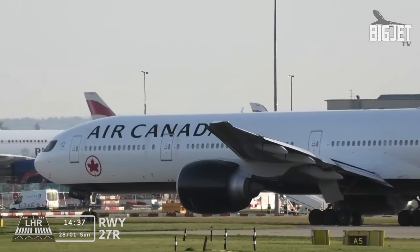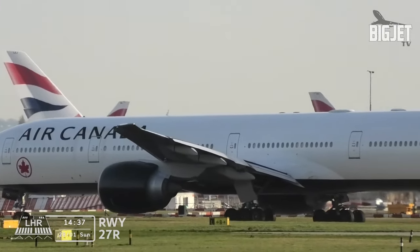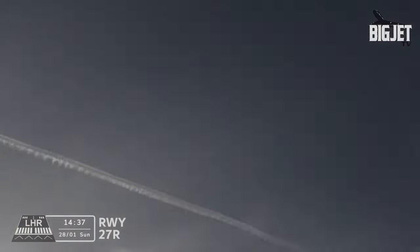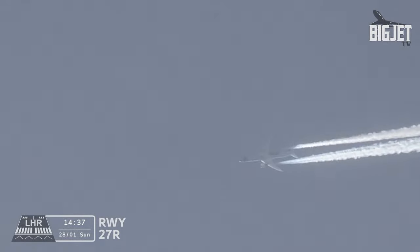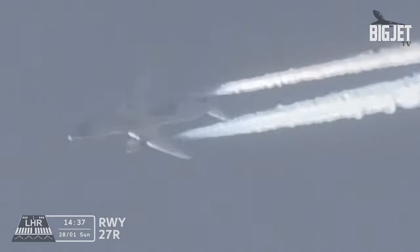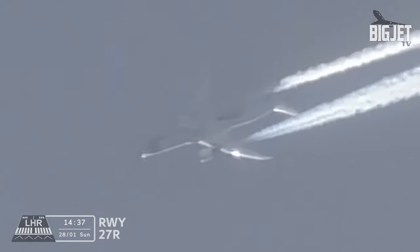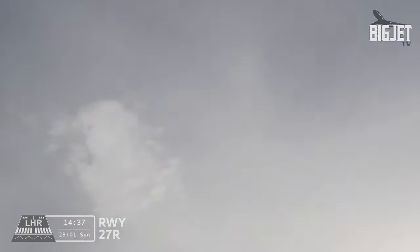CPR 1234, ANA Star Wars 787-9 cruiser to the west. Not heading south, is it? Not it. That's not her there, is it? That looks like a Dreamliner. That might be it, you know. Hold up, she's coming this way.